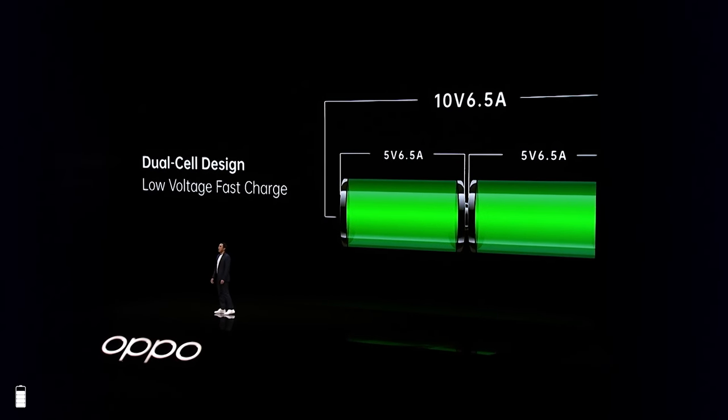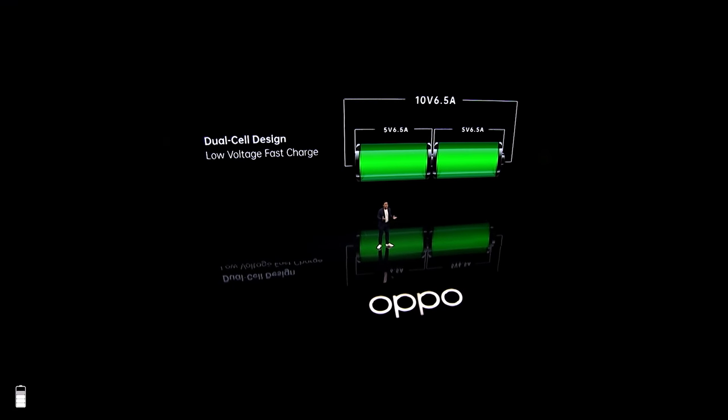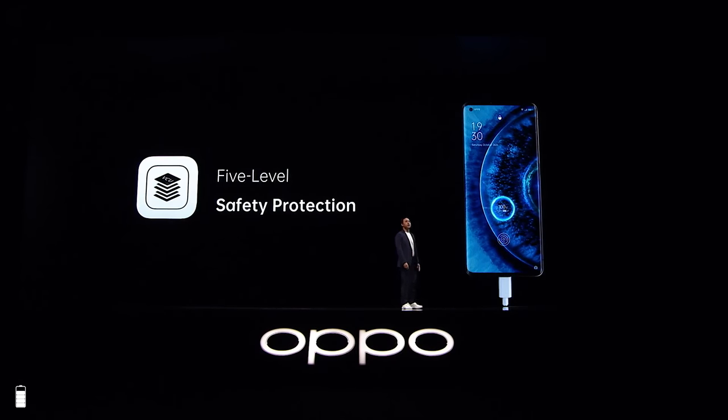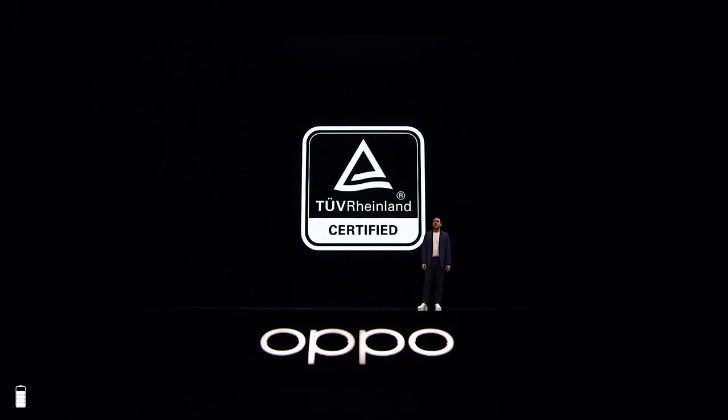SuperVOOC 2.0 not only delivers improved charging performance, but also enhanced safety. OPPO has placed 5 safety protection measures throughout the adapter, wire, and handset to ensure maximum safety during charging. What's more, with the patented twin battery design, we have introduced additional cooling capabilities to ensure safe and fast charging. This industry-leading innovation has once again been certified by TÜV Rheinland.